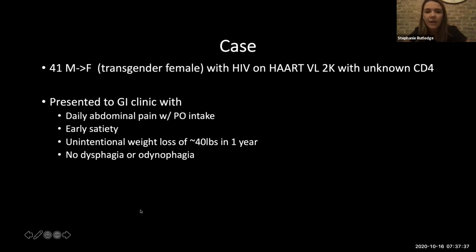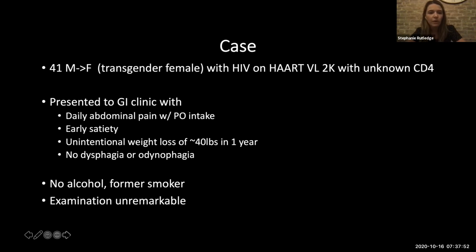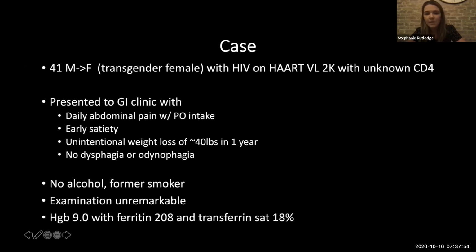She presented to GI clinic with abdominal pain, early satiety, and a pretty concerning weight loss of 40 pounds in the prior year, had no dysphagia or odynophagia, which will be important later on. She did not drink alcohol, was a former smoker. Her exam was unremarkable, and she was anemic, but not really iron deficient, sort of a borderline transferrin saturation, and then a very normal ferritin.